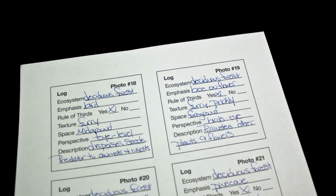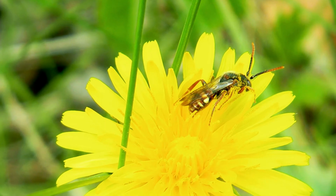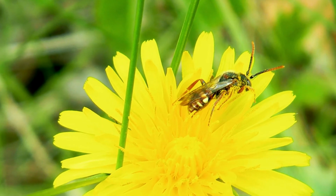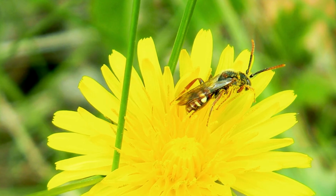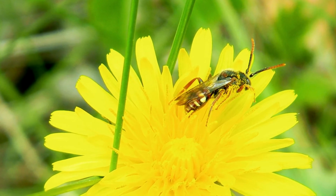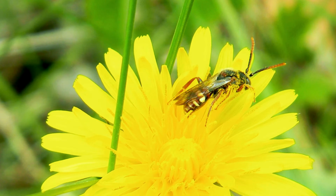We found specific things in our biome that we had chosen for us, and we're putting it into a photo story project and narrating it. The emphasis in the space of this photo was the little bee sitting on the dandelion. The bee helps pollinate other plants and helps the plants and genes keep going.